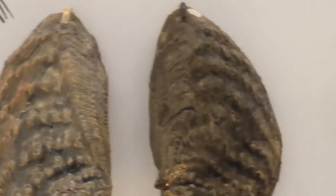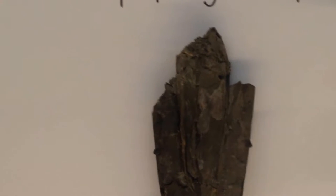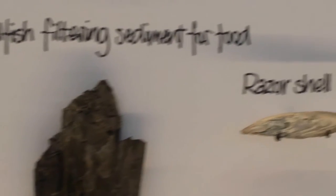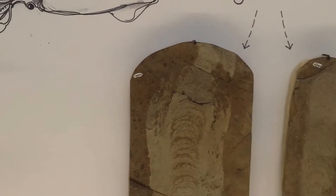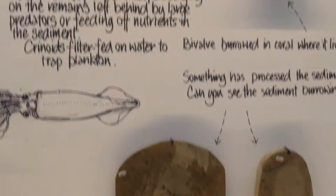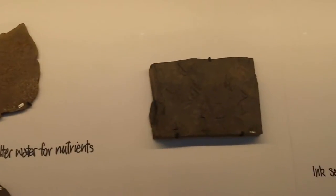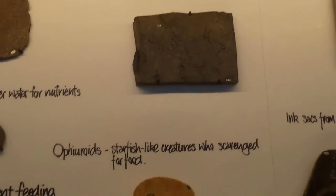And these are bivalves and shellfish. Of course, this is a razor shell. Crinoid, okay. Spheroids.